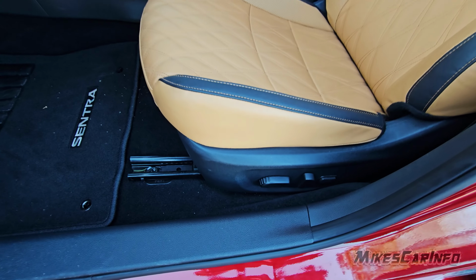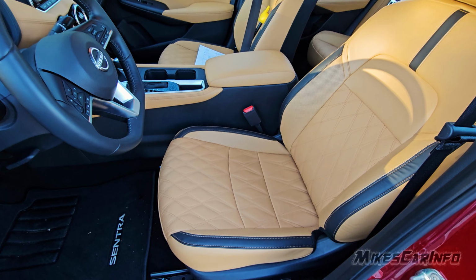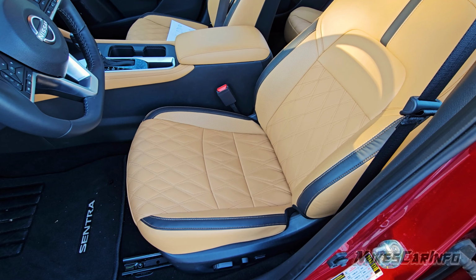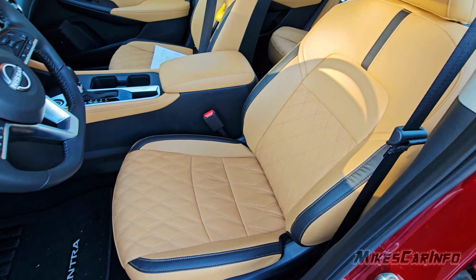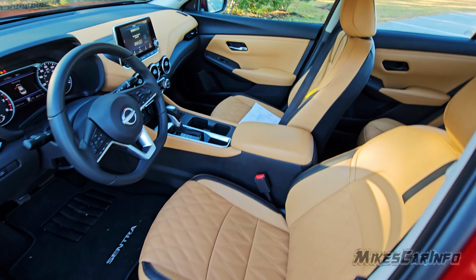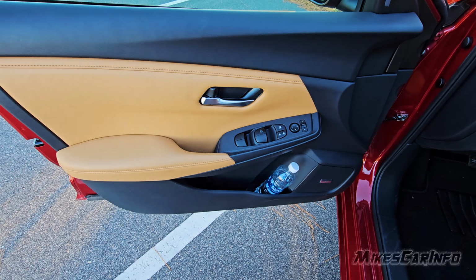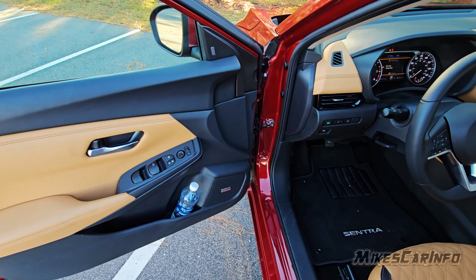Power seat here on the driver's side with the lumbar adjustment. Passenger seat is manual. But yeah, these seats are very comfortable, especially compared to a lot of other vehicles on the market now. They have some issues there with some of the seats. But yeah, the styling and the functionality are pretty user-friendly.